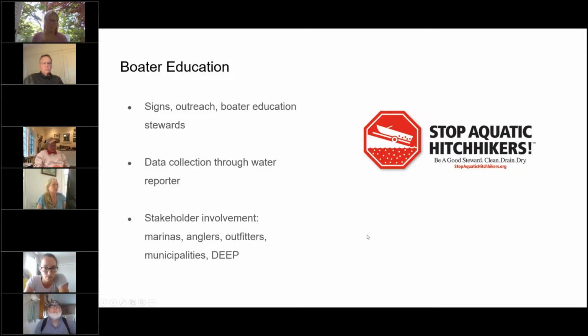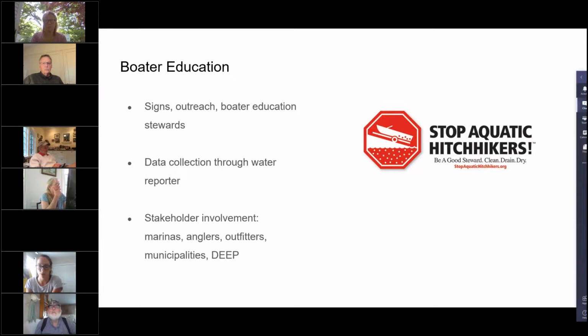And then I'll finish by reiterating what we're trying to do on our end with boater education. We're working pretty closely with NEAns panel, who has written up a 5-year management plan for hydrilla, and working with them to walk forward with that. So that means increasing signage at some of the boat launches. I know the DEEP already does a significant amount of work to educate boaters about all types of invasives, and we're looking to complement that existing program.